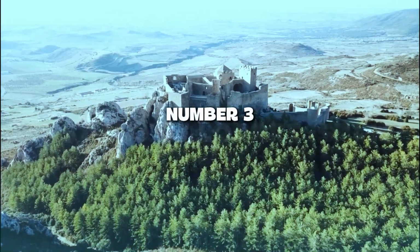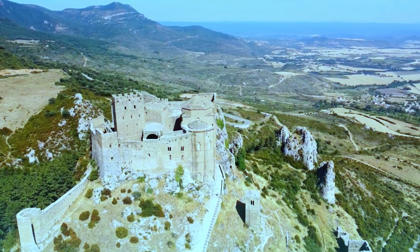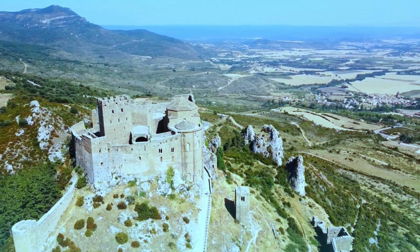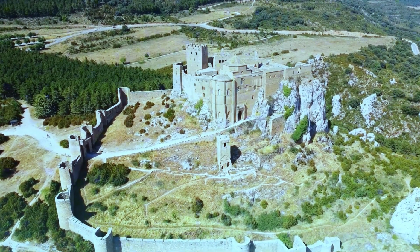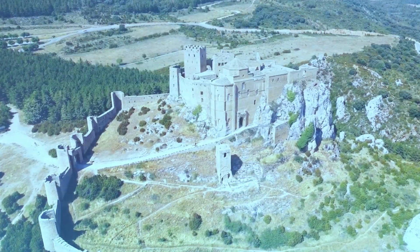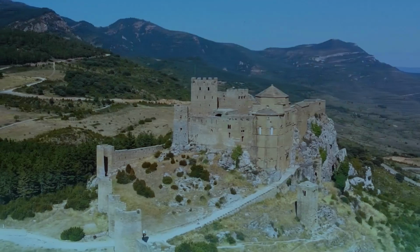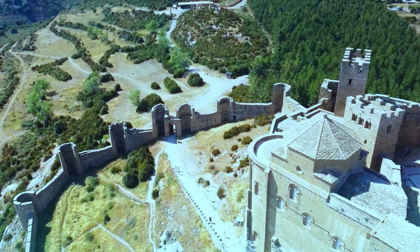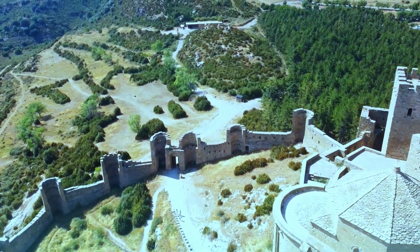Number 3. Castillo de Loire, Spain. High in the Aragonese hills stands Castillo de Loire, one of the world's best preserved Romanesque military castles. Built in the 11th century under King Sancho el Mayor, it served as a frontline defense against Muslim forces during the Reconquista. While many medieval fortresses were rebuilt or drastically altered, Loire's towers, arches, and arrow slits remain almost exactly as they were nearly 1,000 years ago.